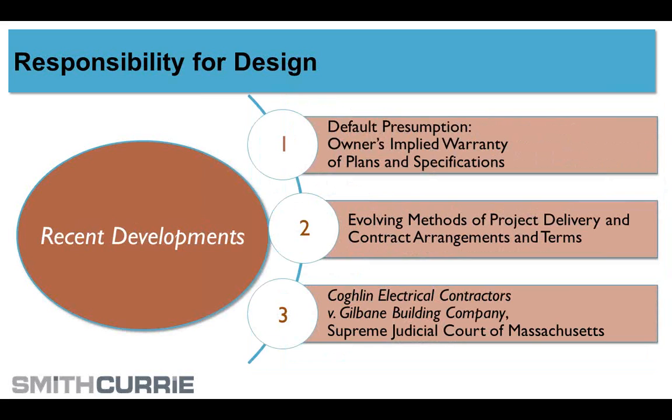And it takes its name from a 1918 U.S. Supreme Court case, believe it or not. So it's a 100-year-old case that basically stands for the proposition that if an owner hires a design professional to design their project, they give you, the contractor, that design and they say, go build it. Even though the contract probably doesn't say this, and even though the owner may not realize this, the owner has impliedly warranted to you that if you use that design, it'll work.